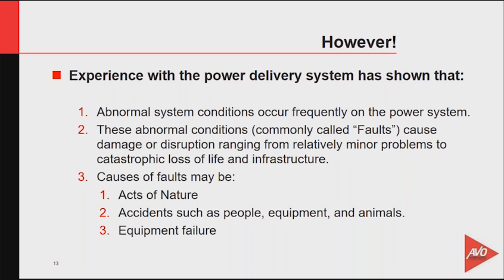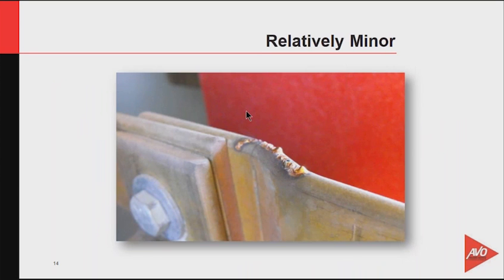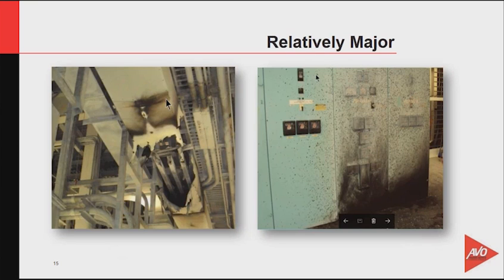So let me just show you a couple of pictures of the results of faults. Here's a relatively minor fault. You can see that we've had arcing across the bus. There wasn't an outage in this case, but it's going to have to be repaired at some point, considered to be minor. Here's a relatively major fault. Notice in the left-hand picture, all three buses, A, B, and C, are burned in two. This is going to be a long outage, weeks, perhaps months.